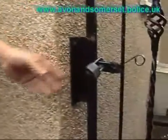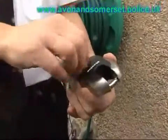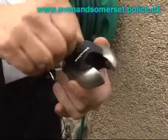The rear gate of this house has quite a good quality padlock fitted to it, as you can see, as do the two doors of the shed, but we can actually improve this by fitting one of these closed shackle padlocks, which we recommend.